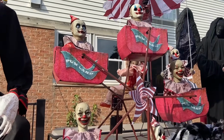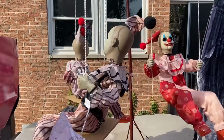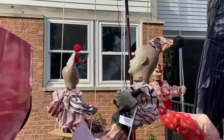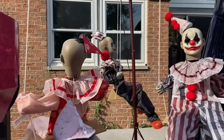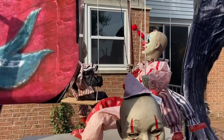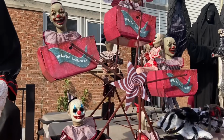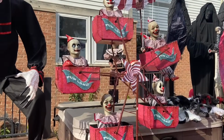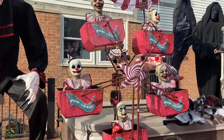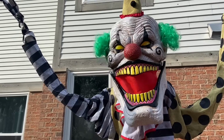All right, next up is the Clown Go Round. We'll go right up here to show them here. Super cool. Next up here is the haunted Ferris wheel. Love this prop right here. Super cool. All right, next up here is Cuddles the Clown. Let's get him to sensor here. He is awesome. All right, there he goes.